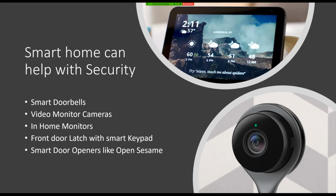You can, just from either your voice or a touch of a button, unlock your door or tell them to leave the package on the doorstep, or you can unlock the door and tell them to leave it inside the home. You can even go so far as to use a door opener like Open Sesame to open the door with an actuator and allow that individual in the home.